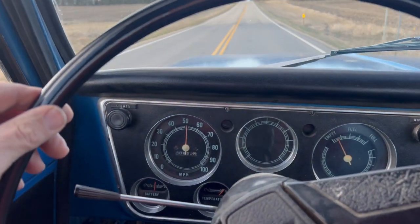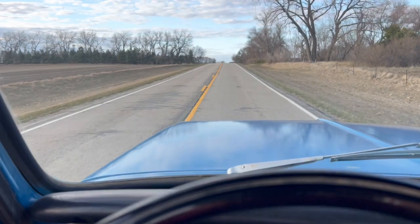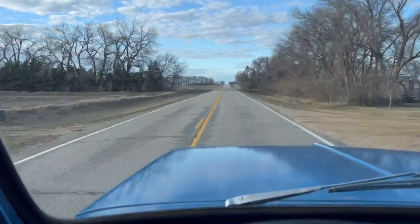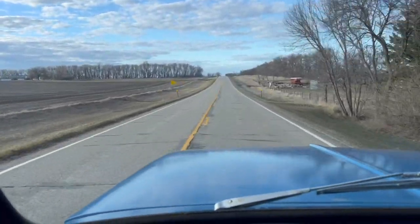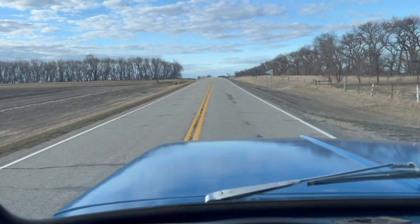Steering wheel's a little off, and it's got a little pull to the right. It goes down the road nice, not a lot of noises and stuff. Suspension seems pretty tight.